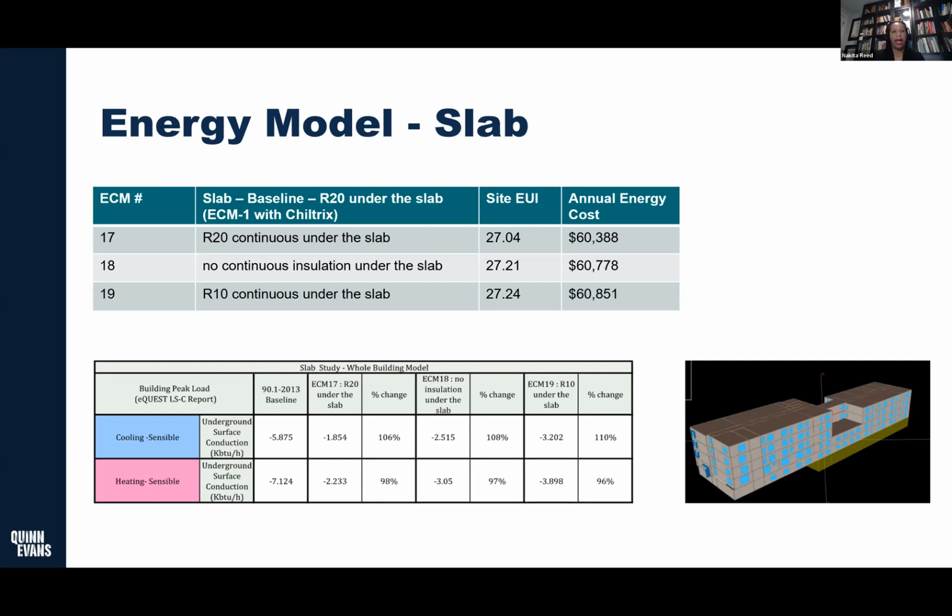But then when we're looking at the actual reduction at the bottom from the energy model, you can see that the first one, and I don't know if you can see my mouse, you may not be able to, but this one being the baseline and then comparing it to the R20 under slab. And there is actually a significant difference going from negative 5.8 to negative 1.8. And so looking at how the numbers changed per ECM helped us get a better sense of, okay, well, what's happening with that one measure, even if there's not a significant change happening overall to the site EUI.